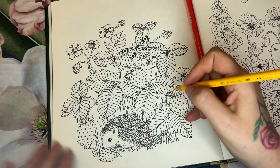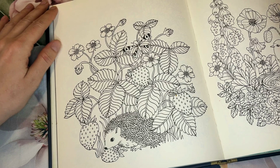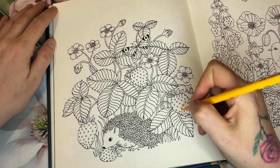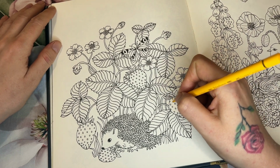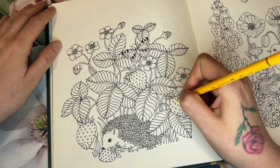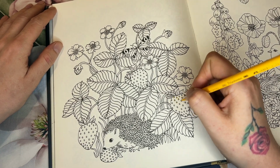Today I'm coloring a beautiful page from the Botanicum coloring book by Maria Trolle. From this page I'm using my favorite Faber Castell pencil, and for the background I'm using soft pastel. I have strawberry flowers, leaves and a butterfly, and this adorable hedgehog.